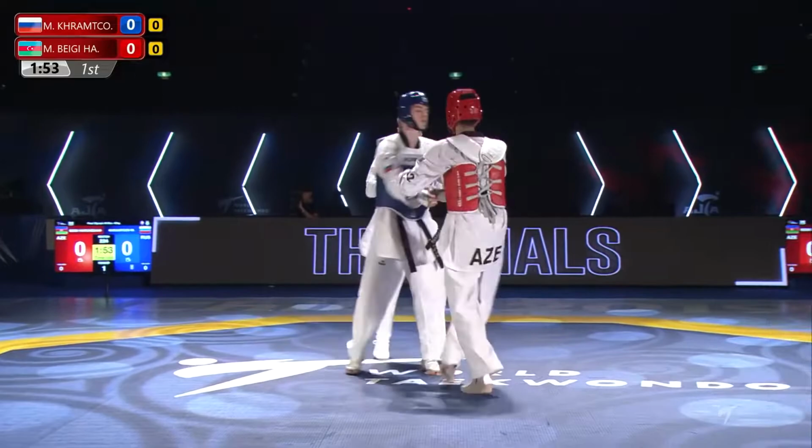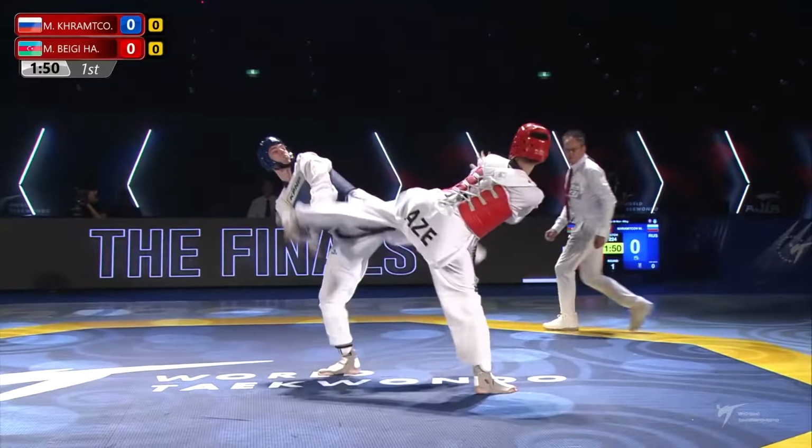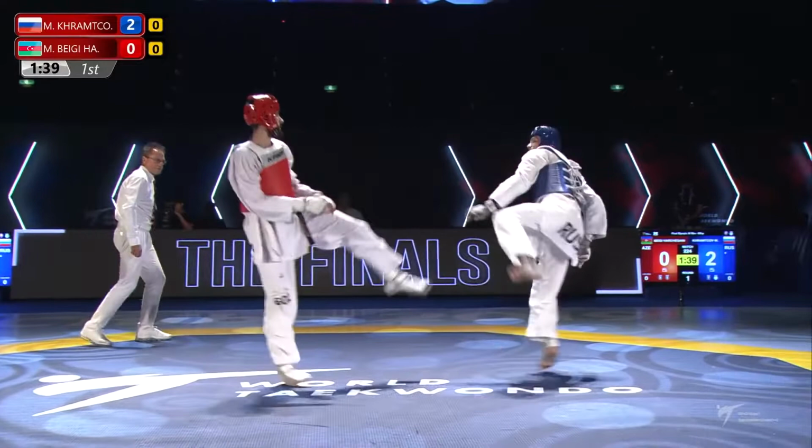A battle of the crescent kicks in the clinch. Love it, absolutely love it. Sometimes I wish I could borrow their legs just for a couple of fights and give them back to him when I'm done. It's just amazing. They're just so flexible with it as well. And so efficient and effective.